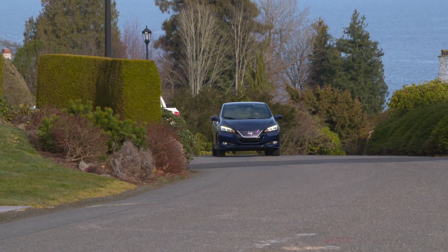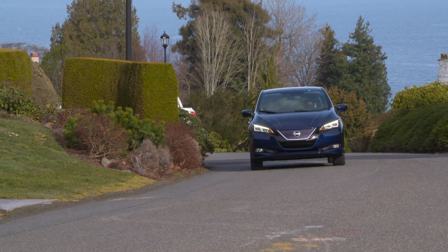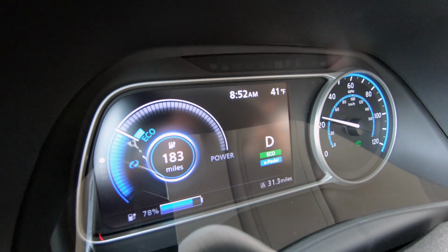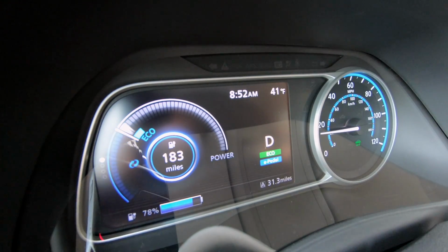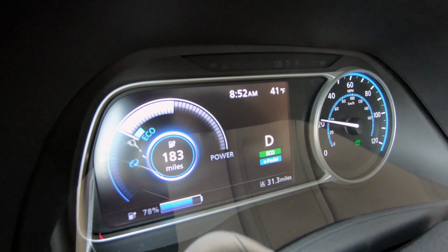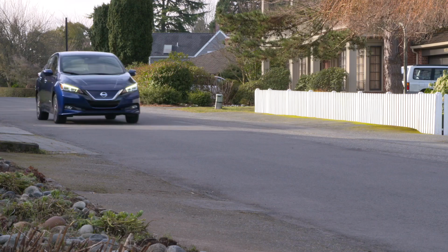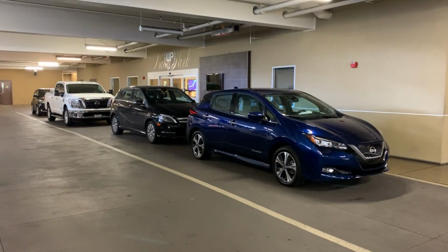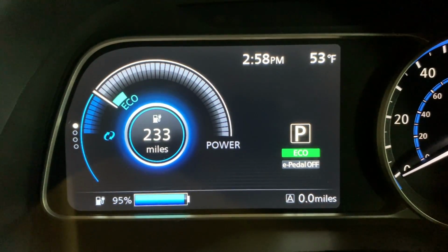Let's talk about range. It was on the cool side when I tested Leaf. Remember, it's rated just a skosh under Bolt, Kona, and Soul at 226 miles. However, fancier SV and SL models are rated at 215 miles. When I first picked it up, the Nissan greeted me with this number. I would say that, right off the bat, that's a little optimistic.